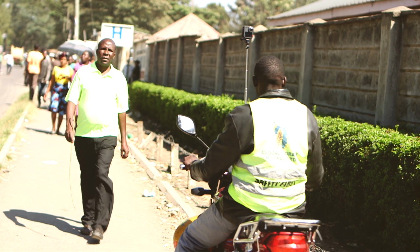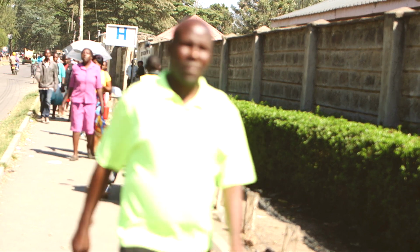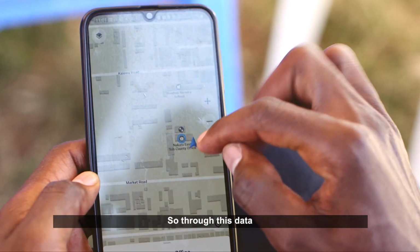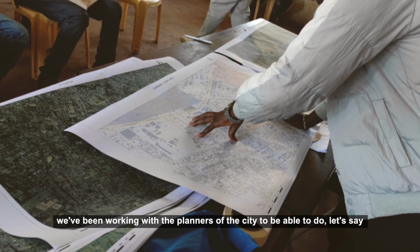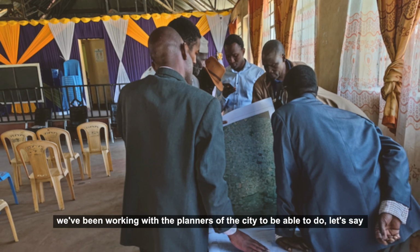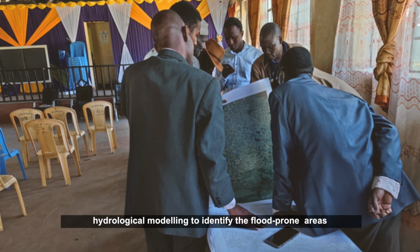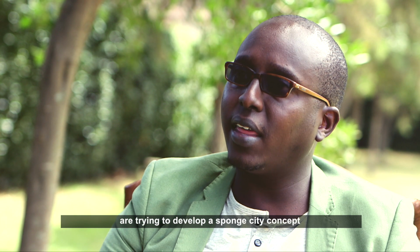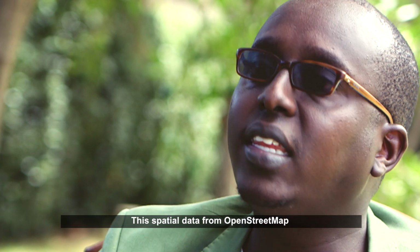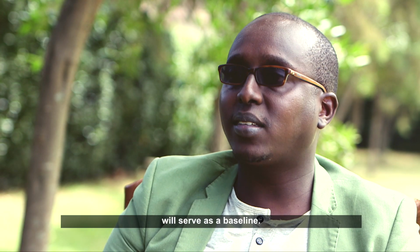With the mapping data collected and verified, thanks to the partnership with Microsoft and OSM Kenya, the second stage was stakeholder engagement. So through these data, we've been working with the planners, the city, to be able to do, let's say, hydrological modeling to identify the flood-prone areas. And also the planners within the city are trying to develop a sponge city concept, and this spatial data from OpenStreetMap will serve as a baseline.